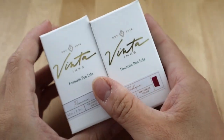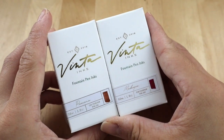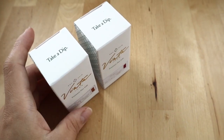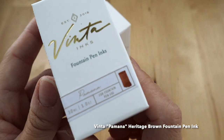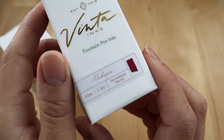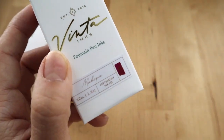I think there are a few other US retailers that have them, but I've been really curious about this ink company and I've heard good things, so I picked up two bottles. The first color that I picked up is this one called Pamana, which is like a sepia brown color. And then I also picked up this Makopa one, which is supposed to be like a fuchsia pinkish apple color.